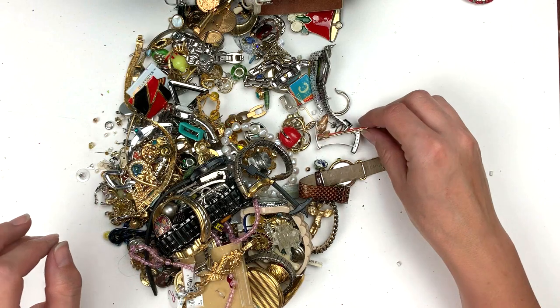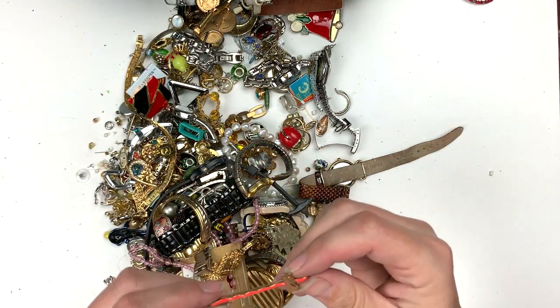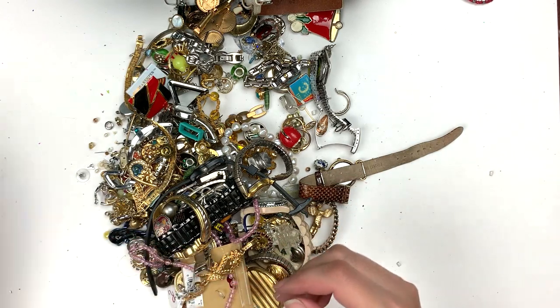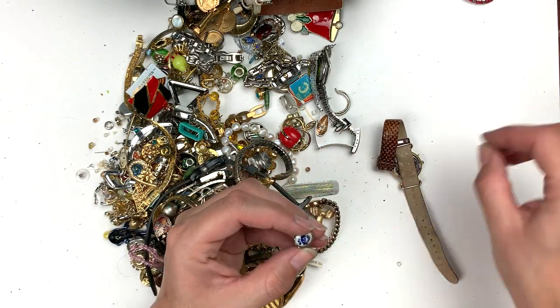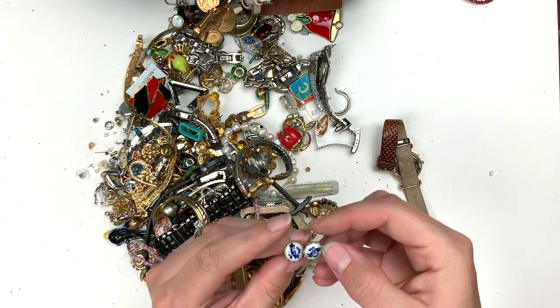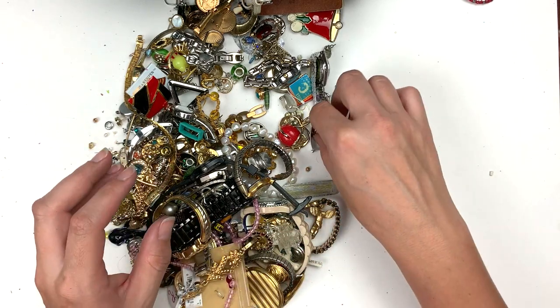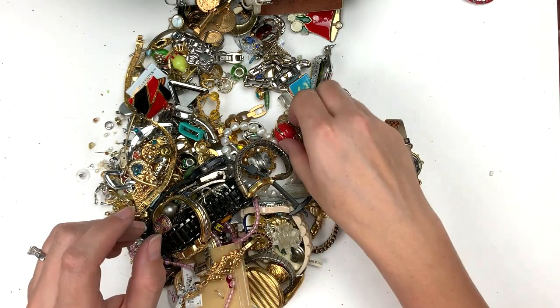Goodbye. This is another hairpin. It's got, is that a kitty cat? It's a little kitty cat. How cute. Nope. Oh, here's this other one. Not sure. I don't know if they're worth anything at all, but I'll clean them up. Oh, here's that long silver shell. I've got that in there.